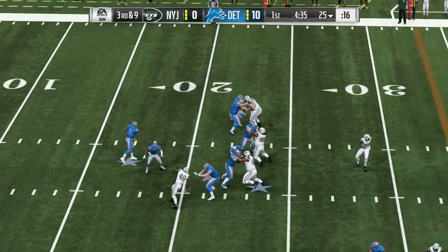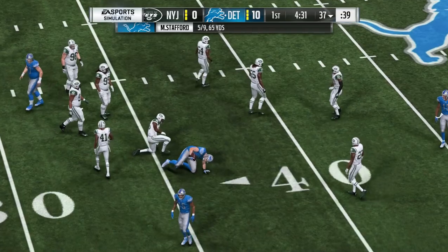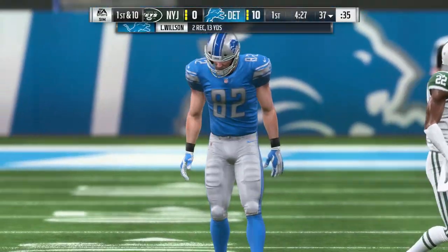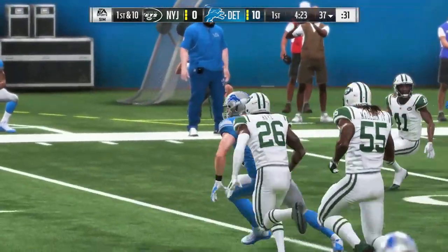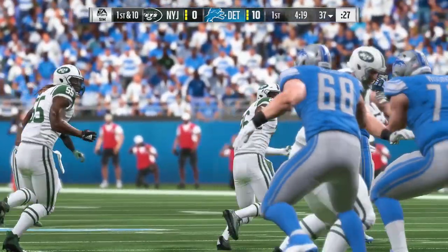To throw on third down. Stafford able to locate Wilson. And they're able to get this one across the 35. Stafford to the former Seahawk, Wilson for Lions first. A pretty sizable deficit here in the first quarter. This defense will probably need to get off the field in those situations on third down.